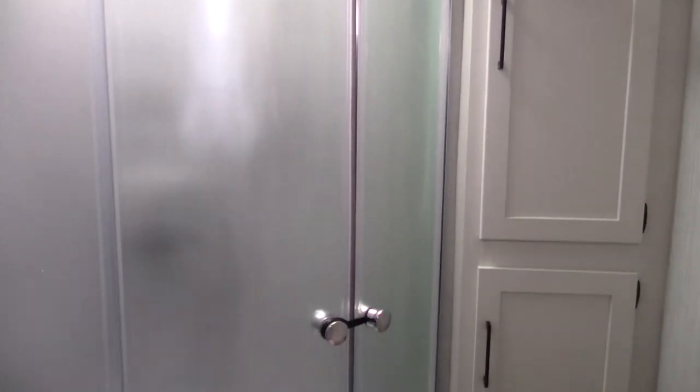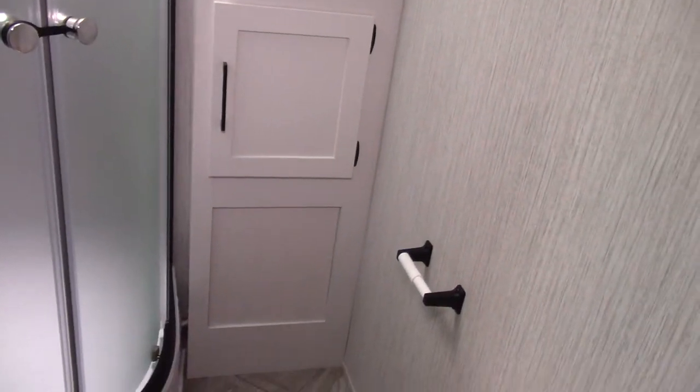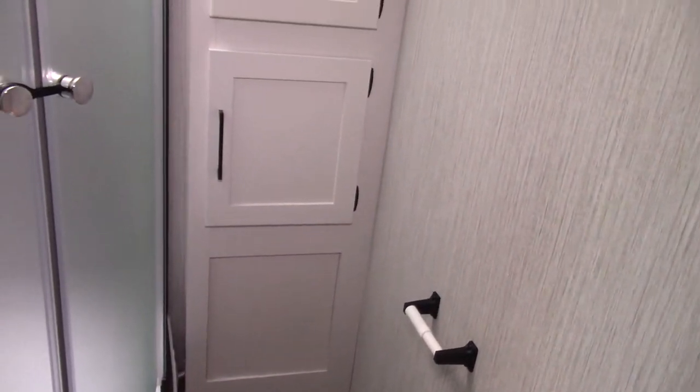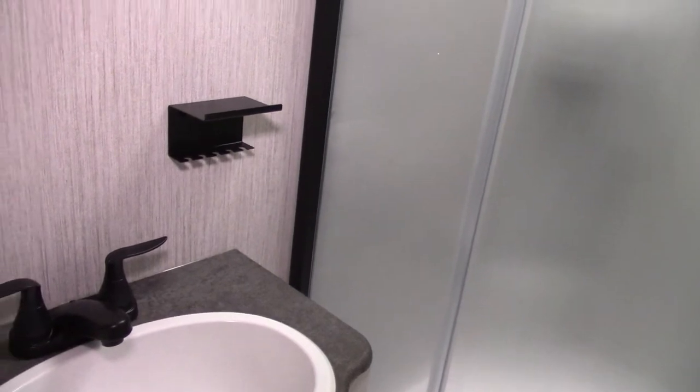The bathroom's right off the master bedroom here. Nice large shower with a skylight. Again, lots of storage, cupboard space here. Toilet nicely positioned so that it's easily accessible and not crowded in any way. Your vanity. And all in all, a nice convenient bathroom.